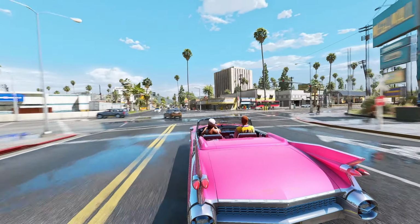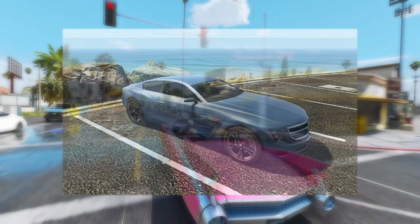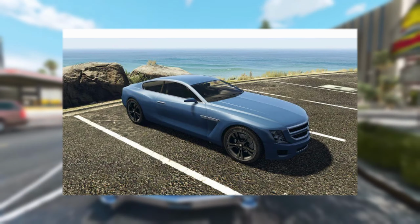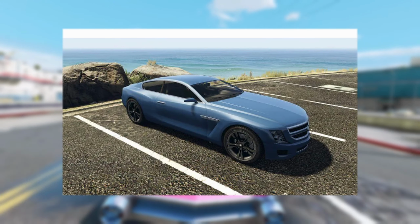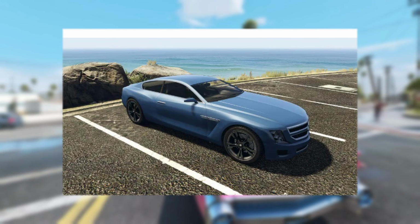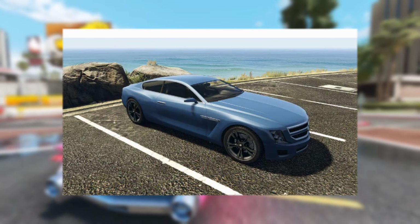So the first car that we're going to be talking about is going to be called the Albany Alfa, and that's a sports car that was featured in Grand Theft Auto 5 and Grand Theft Auto San Andreas. The design of the Albany Alfa is actually based on the Cadillac 16 or the 2013 Cadillac ATS.